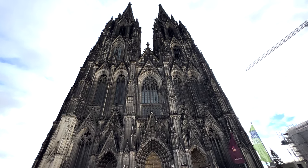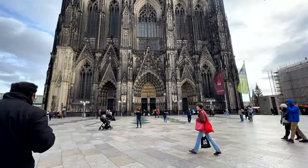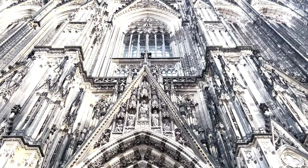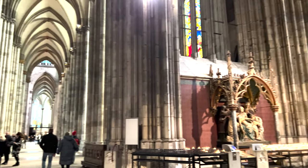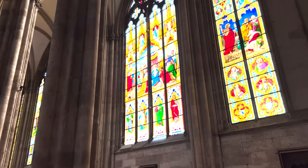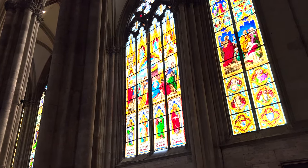I highly recommend checking out the Cologne Cathedral, even if you are not a religious person. The architecture alone is amazing. It is actually the largest Gothic church in Northern Europe. The towers themselves stand 515 feet tall. This is a UNESCO World Heritage Site. So if you have a checklist for those, this is a great spot.